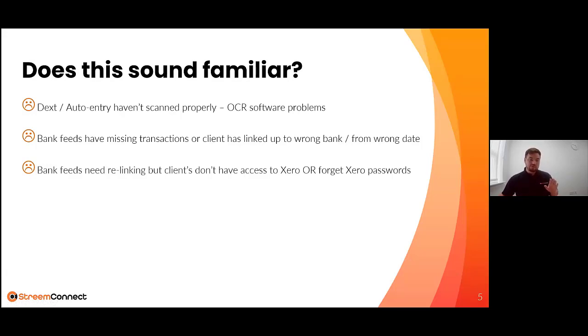And if the client was to simply link up the bank within Xero or within QuickBooks, what if they link up the wrong bank account? Or what if they link it from a wrong date? That creates more and more problems.